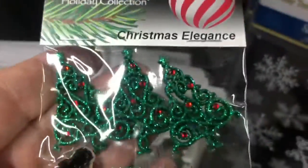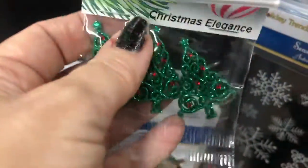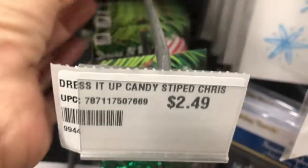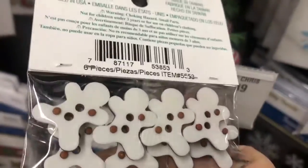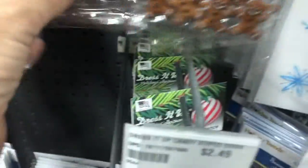And these are really good for the scrapbooking and card makers. They're little glitter pieces you can stick on. There are trees, gingerbread cookies, iced cookies. They actually look delicious enough to eat, but you can't eat them. More gingerbreads.